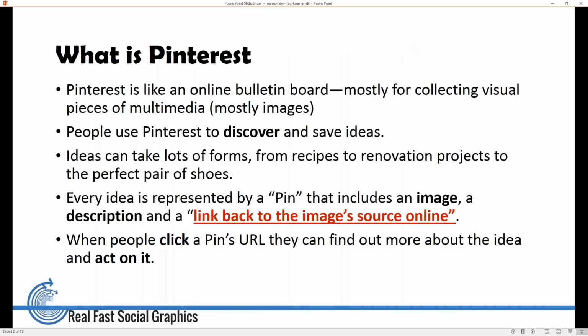Cool. So let me just briefly, for those of you that have put no here for us, briefly explain what Pinterest is all about. Essentially, it's like an online bulletin board, mostly for sharing and collecting visual pieces of multimedia, and mostly they're images. You can put videos, you can put animated GIFs, but mostly they're static images. Now, the really crucial thing that you need to understand about Pinterest and what makes it so different is that people use Pinterest to discover. That's the operative word. To discover and save new ideas, right?